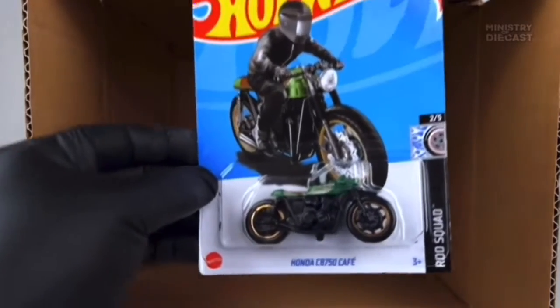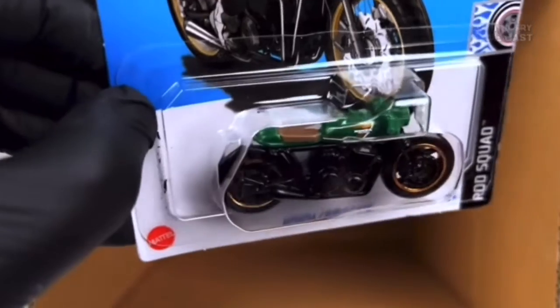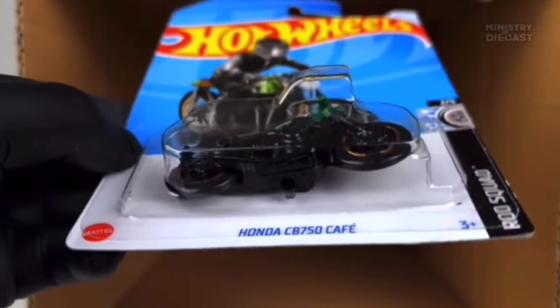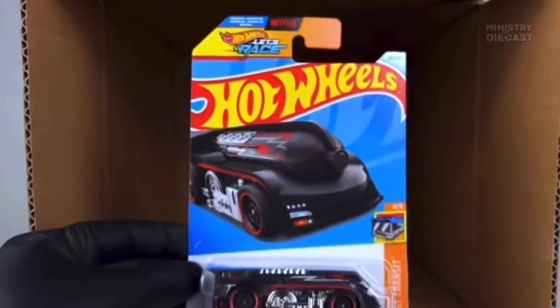This is a fantasy, the drift and brake, and it's also from the previous case, so absolutely nothing new about that there. Next up, we do have the Honda CB750 Cafe. That's a motorbike for you motorbike fans, but I personally don't collect these or have any interest in them. But there you go, for anybody who's interested in that, it is in this case.